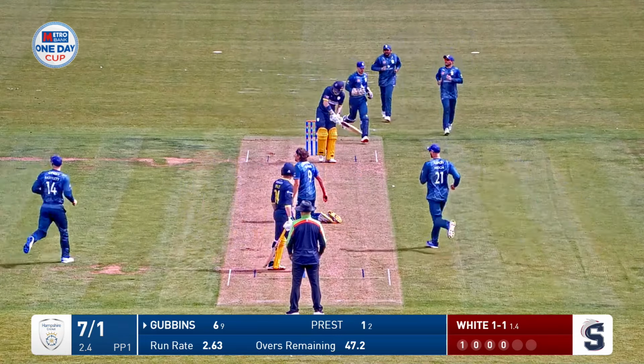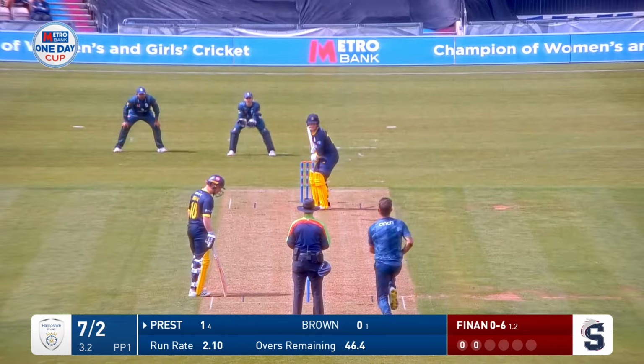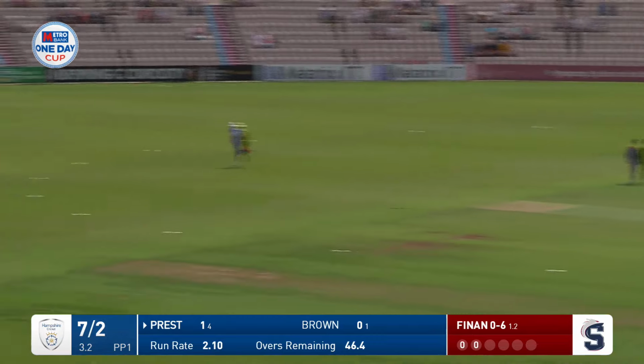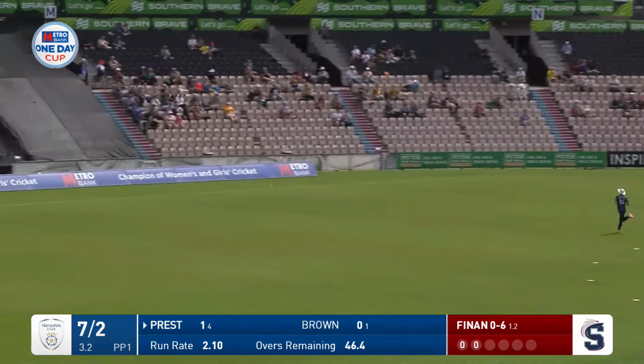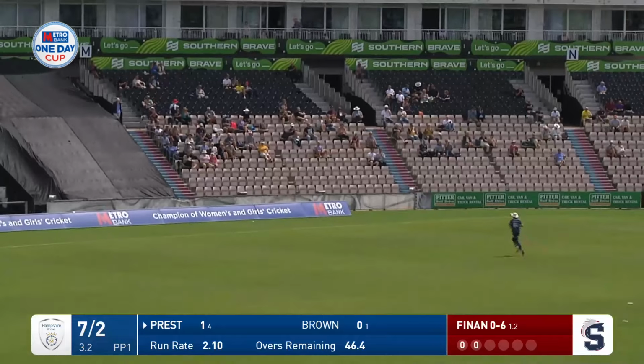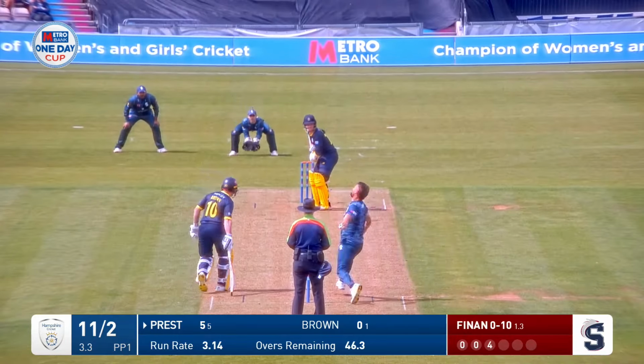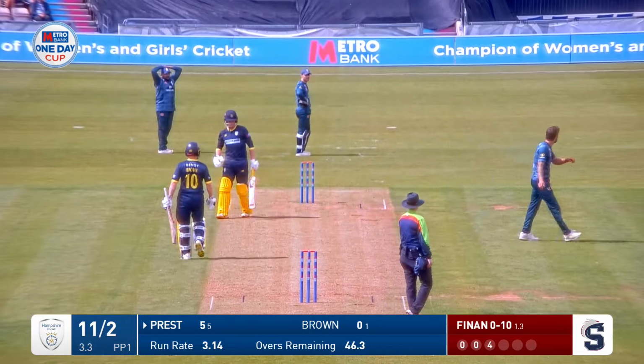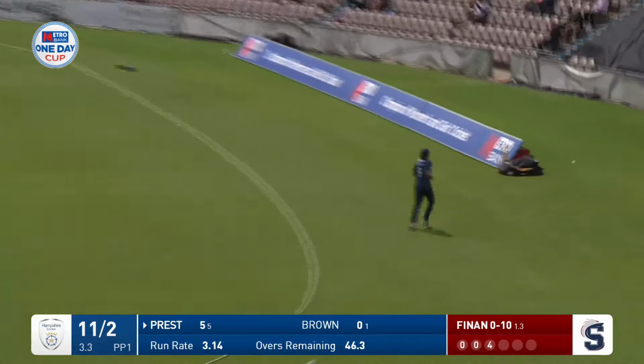Gubbins trying to turn it away on the onside. Elected to bowl first, the sun is out. Swinging, that's a nice straight drive, that's a beautiful shot. That's going for 4. That is a proper cricket shot, that. Very highly rated. Finnan bowls. Oh, that swung, got an inside edge and it bounced, and that's rapidly going up towards the fine leg boundary for 4. That's a really good delivery.